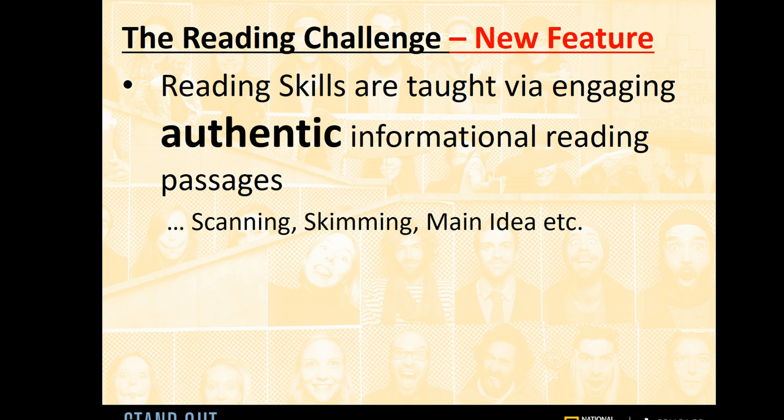The reading challenge, now this is really excellent. They read an authentic informational reading passage. This is kind of the new buzzword, authentic and informational reading. These are stories of scientists doing their studies, and we take an authentic passage and rewrite it. We scaffold it for them, and I'll show you that when we take a quick look.